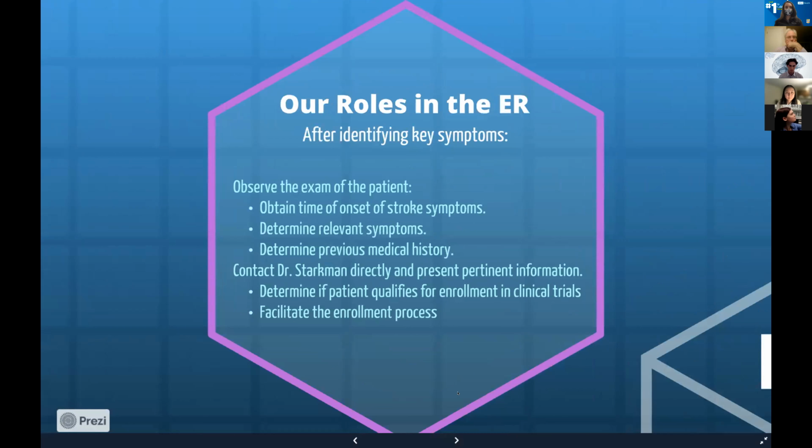So a little bit more about what we do. Our role in the emergency department is to identify the key symptoms that would encourage enrollment of a patient in a trial. So we shadow the physicians when the patient comes into the emergency department. We observe the physician's exams to try to obtain relevant information, such as the time of onset of the stroke symptoms, the relevant symptoms, and other previous medical history. And then we contact our head physician, Dr. Starkman, to discuss with him whether or not this patient should be enrolled in a clinical trial and which clinical trial if so. And otherwise, we work with the physicians to facilitate the enrollment process if the patients qualify.